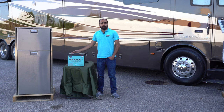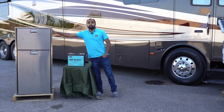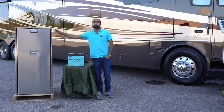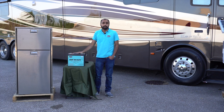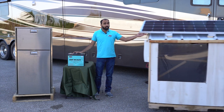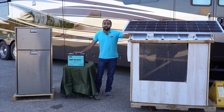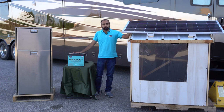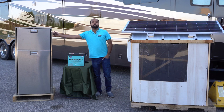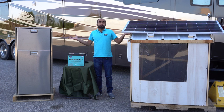Let's talk about our power consumption. The compressor of this refrigerator will consume up to 4 amps of current when it's running. And when the compressor is not running, it is effectively zero. Now, coupled with our solar panel, which would produce up to 8 amps, you will recharge your batteries faster than you're consuming. And that will give you free energy.